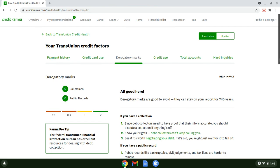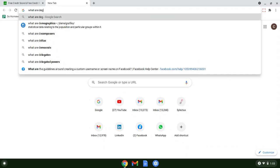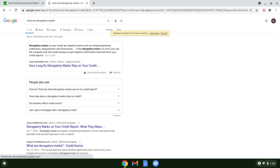Derogatory marks, I think I need to understand more what it means. Let me Google it. I kind of understand, but I don't know the right words to use. Derogatory marks on your credit are negative items such as missed payments, collections, repossessions, and more. If the derogatory mark is in error, you can file a dispute.